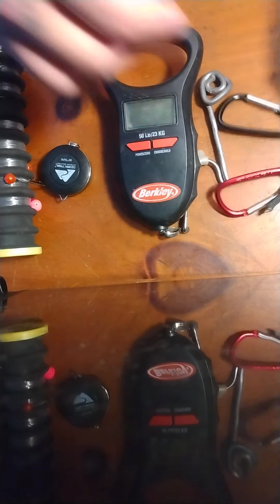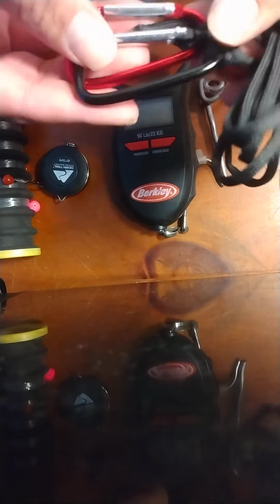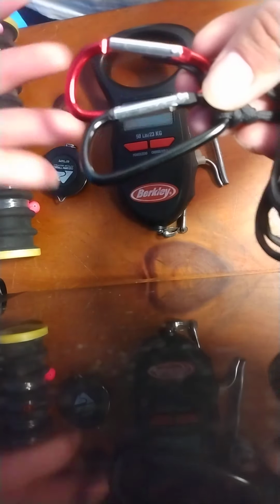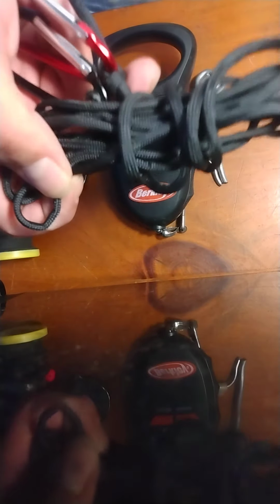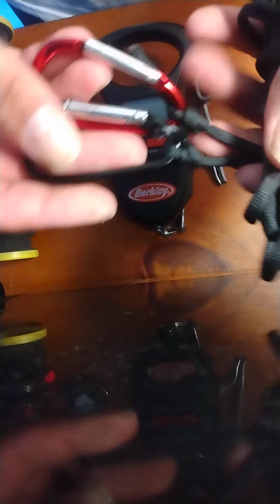Number two is a stringer. This is easily made. I bought these two carabiners at the dollar store for $1.25 and the nylon rope here for $1.25 at the dollar store. Very easily made. I just tie them to the bottom here, as you guys can see.